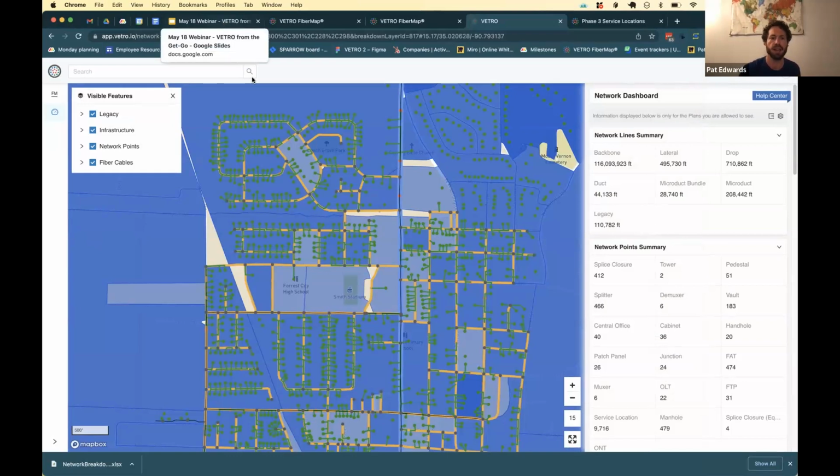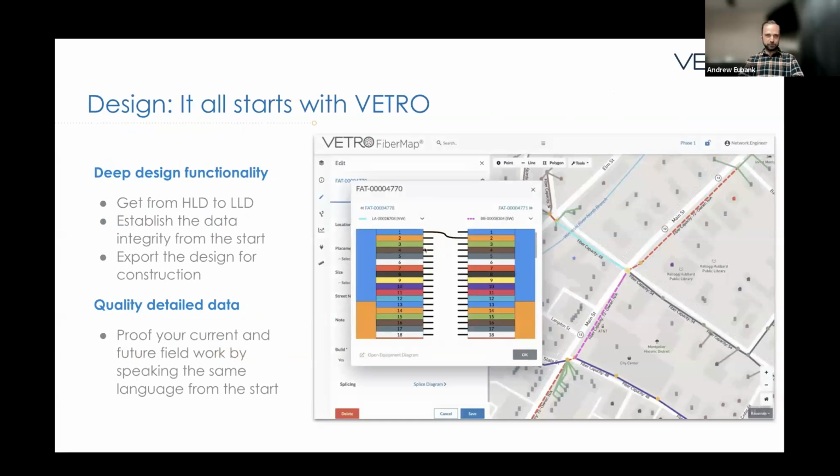Andrew's going to take what I've set up here with the service locations and take advantage of setting up this data really early in the workflow. Thanks, Pat. I appreciate that. Let's take a quick look at our slide deck one more time.